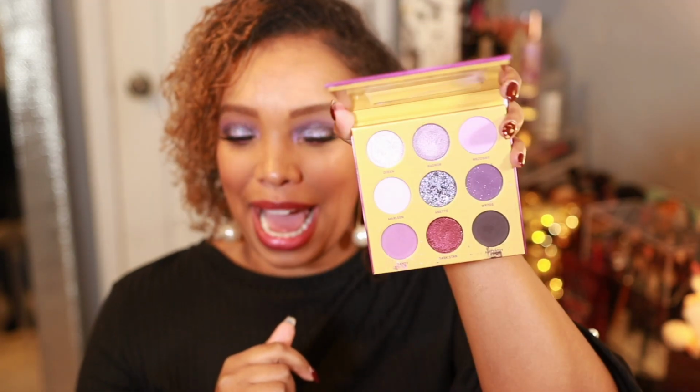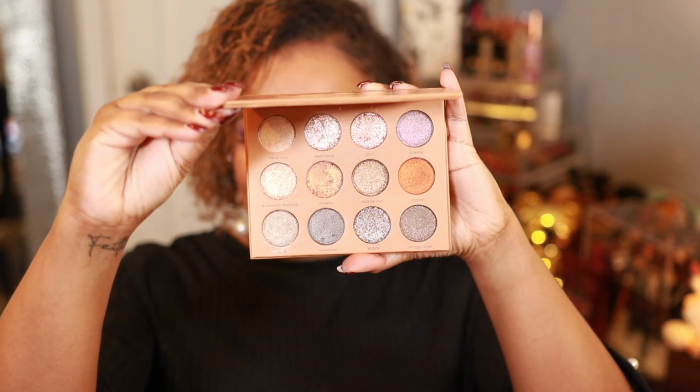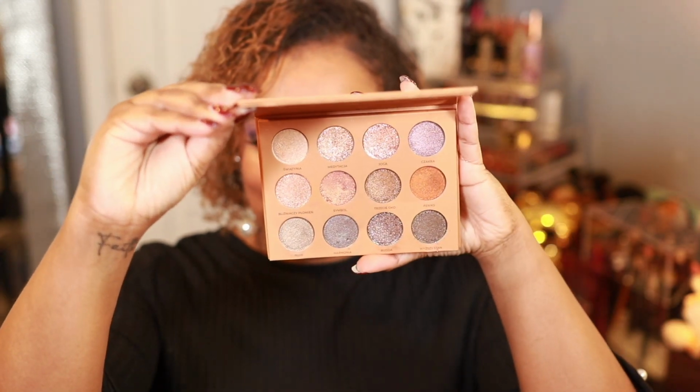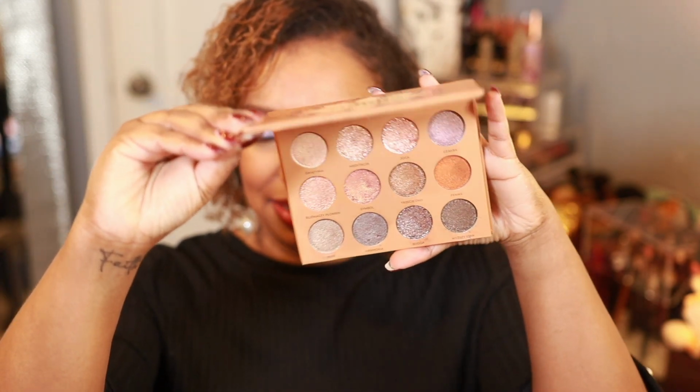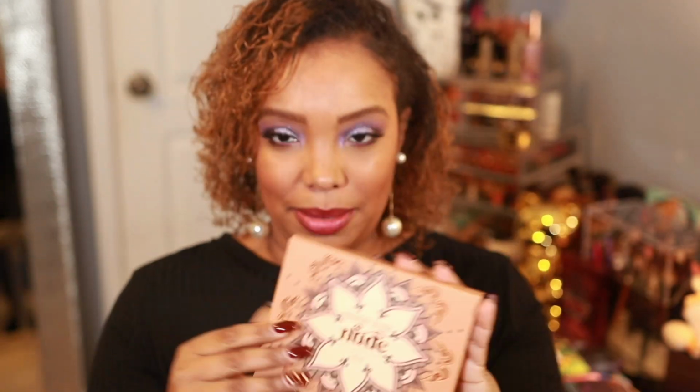It's so pretty. But I would absolutely purchase this palette again. Next up, I have the Nude palette by Glam Shop. And this one is actually an all shimmer palette. Looks like this. I would absolutely purchase this again. I think it's so beautiful and I love how it's just all shimmers, but it's like nude colors. So you get a lot of different varieties and pair it with some mattes, you're like good to go.